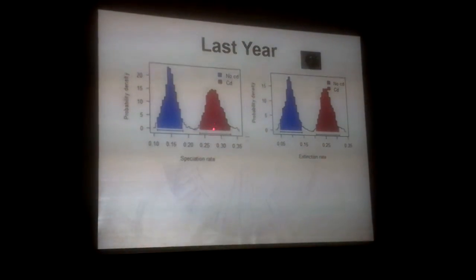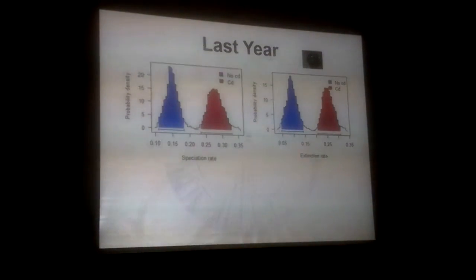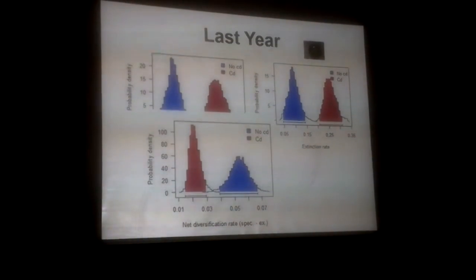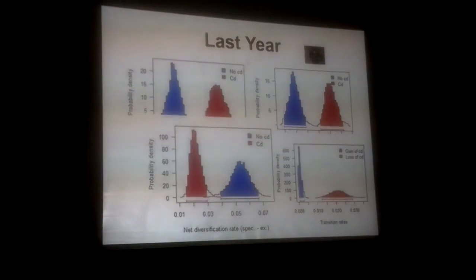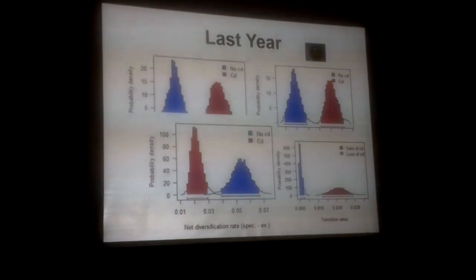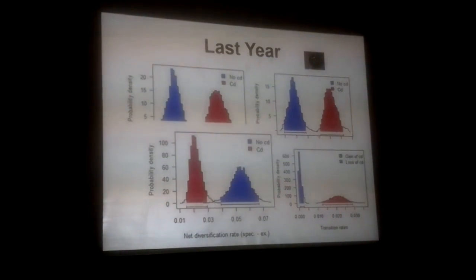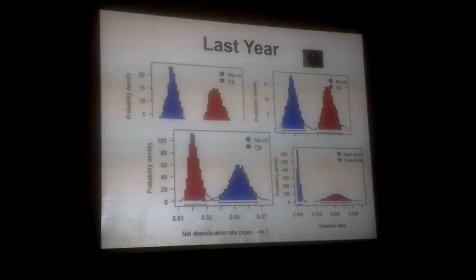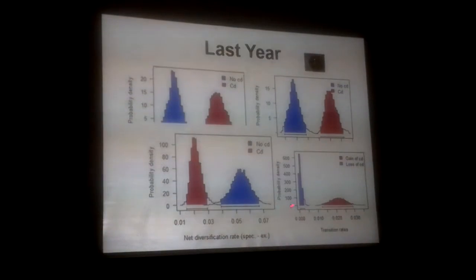So if you compare this, you find that the speciation rate is increased by about a factor of 2. It's actually increased by a factor of about 2.5 for extinction rates. And therefore, the net diversification rate is actually lower in chemical defending species because of this heightened extinction. Just to point out how severe this may be, the transition rates estimated in this model suggested that it's relatively easy to evolve a chemical defence, to evolve these toxins. What seems to be very difficult is losing them.